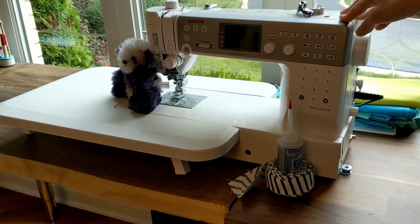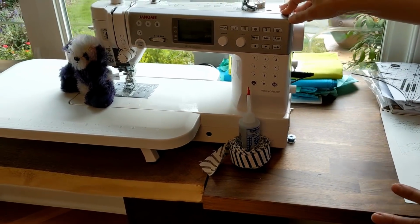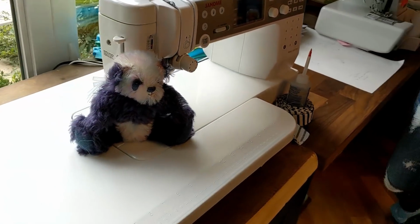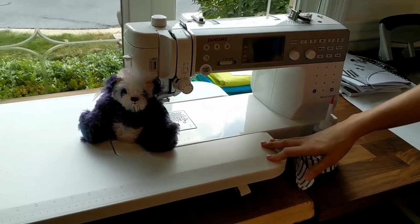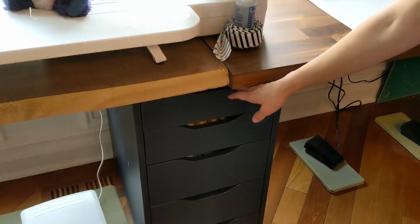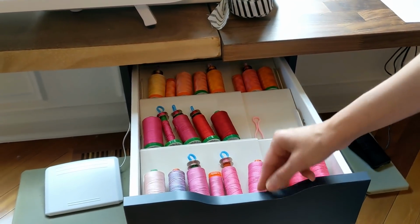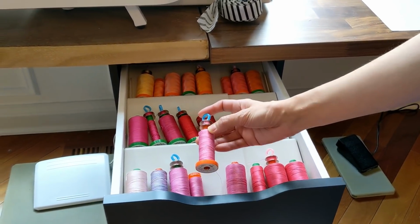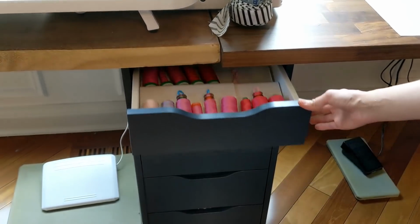I purchased this machine since my regular sewing machine is straight stitch only. I wanted to have the option for other stitches like decorative stitches, buttonholes, stretch stitch. So that's what this machine is for, and I've got the table set up for it. The drawers are Alex drawers from IKEA, and I've got 4 drawers with thread. I used spice organizers to hold the threads, and then I've got the bobbins attached to the spool so that I can easily find the bobbin color that I need.